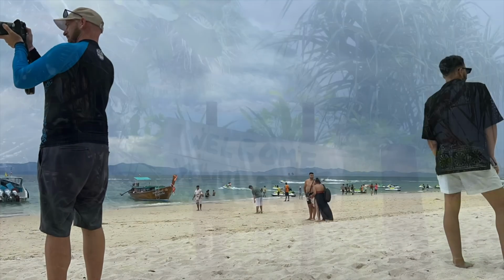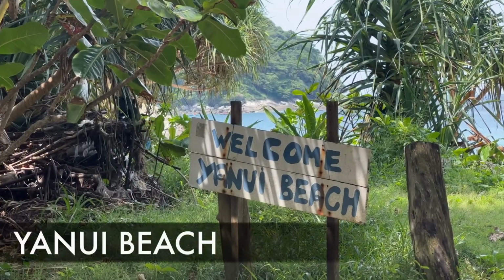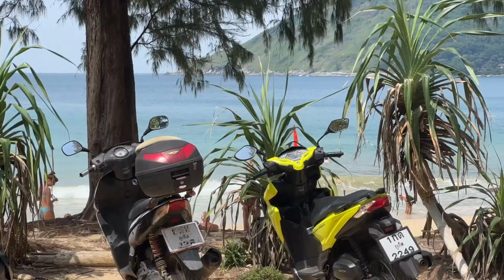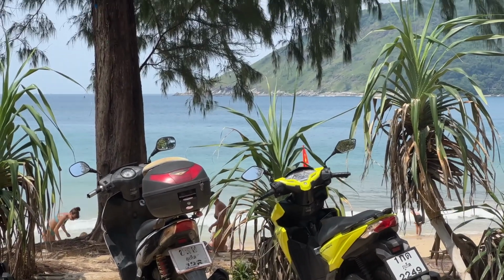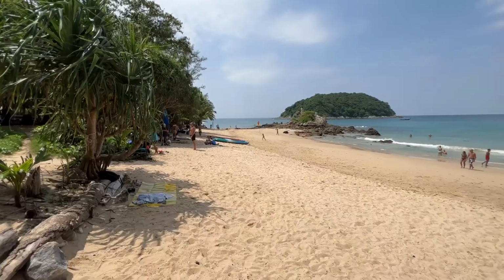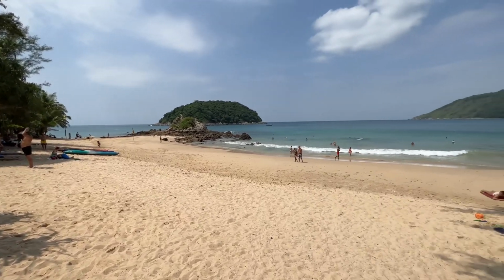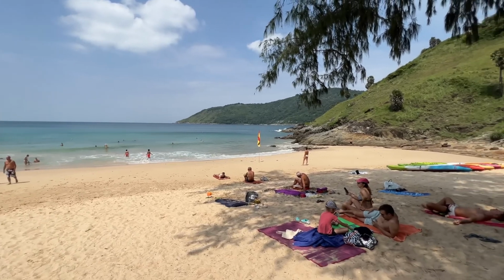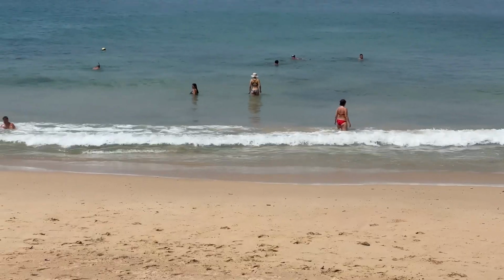Next up, we're going to actually head towards the southern part of the island to Yanui Beach. I really like this area because of the scenic overlooks you get here. It is very beautiful. Also, they have good snorkeling out here. There's an island just off the beach. It's not inhabited, but you can see it for kayaking, or you can actually swim out there, maybe do some snorkeling, depending on what you like.